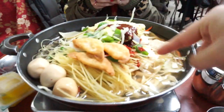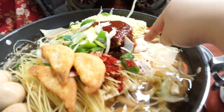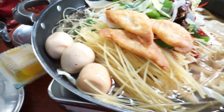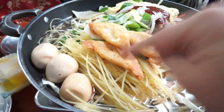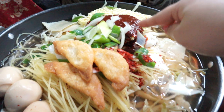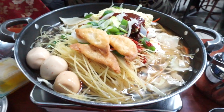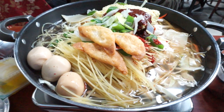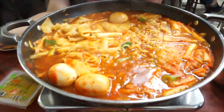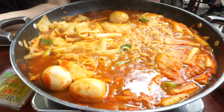Here's our ddukbokki. As you can see, it's a big pot, and inside there's rice cake. They also put jjolmyeon. Anyway, there are three eggs because there are three people, and then three dumplings because there are three people, and then ramen there, and then they put their special sauce and a whole bunch of vegetables. So we're going to wait for this to cook, and once it's cooked, it's going to look super red. So the stove is still on, but this is basically how it looks when it's cooked. Well, it's kind of messy because we actually portioned and started eating, but it's super good.